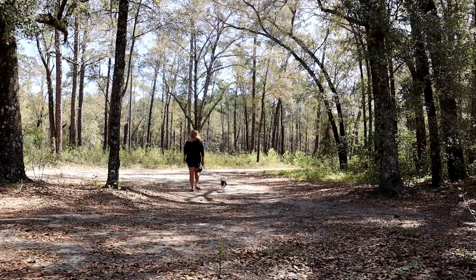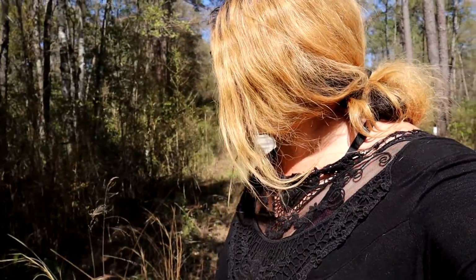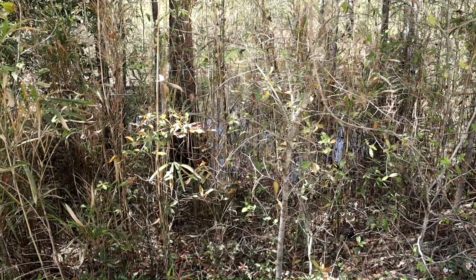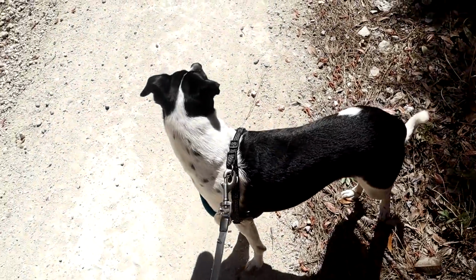So this road does go on for several miles, but we're not going to go that far. I just want to probably go about a mile and then head back. Oh, I heard something, moo-moo. There's a swamp right there. The whole back area behind the campground is pretty swampy in certain areas. Is there an alligator in there? Huh, moo-moo? Is there an alligator? She's like, I'm staying back. Okay, go ahead.